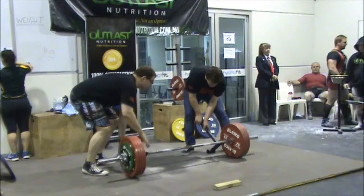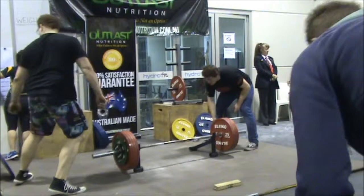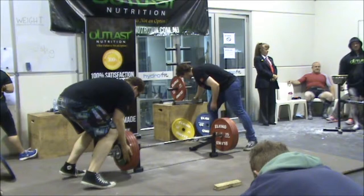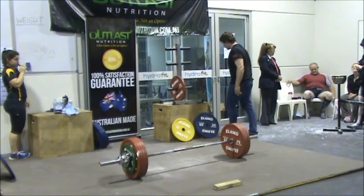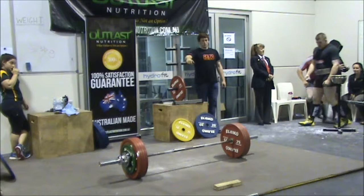Okay, load the bar, 252.5 for Joshua. Josh, this will be his third attempt. He opened at 245. His second attempt was 252.5. He missed that, so he's trying that again with his third and final lift of the day. Come on, Josh. 252.5. Hey, let's get behind him.